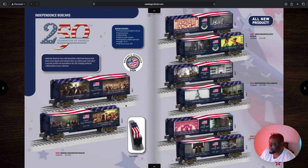Actually, let me go back. I actually like the fact that the tops actually have the American flag on the roofs. That's new. They usually just had the blue, and now I'm seeing the painted emblem of the United States on there. That's pretty dope. I might see if I can grab one or two to add on to my version of my Freedom Train when I run it every 4th of July or Memorial Day.